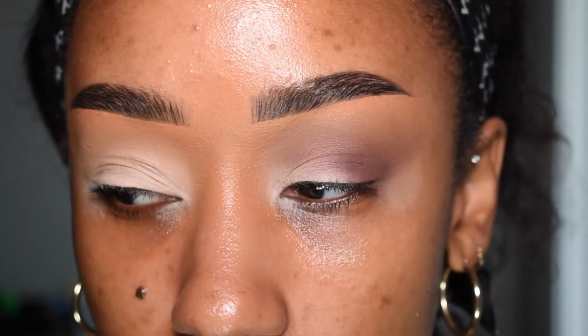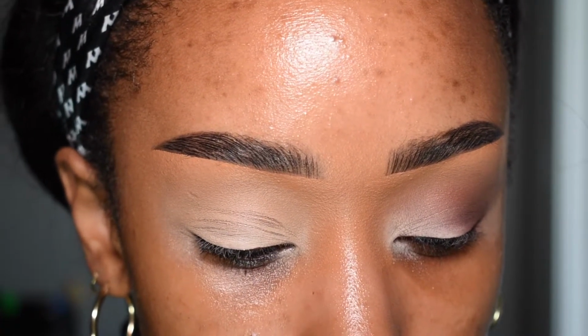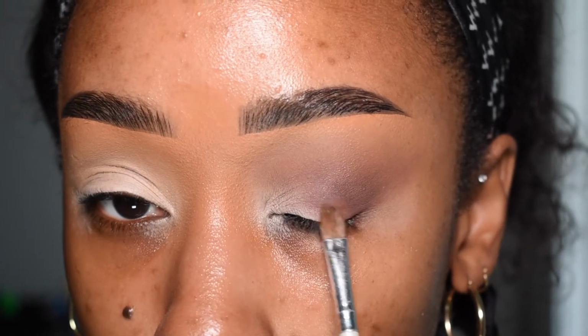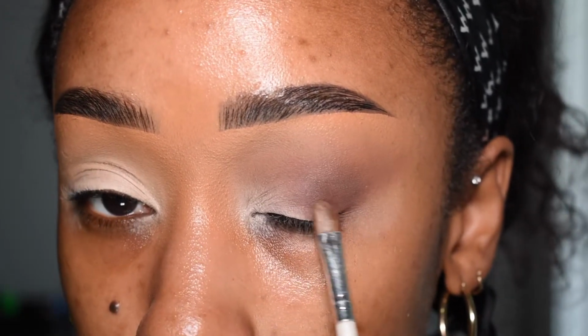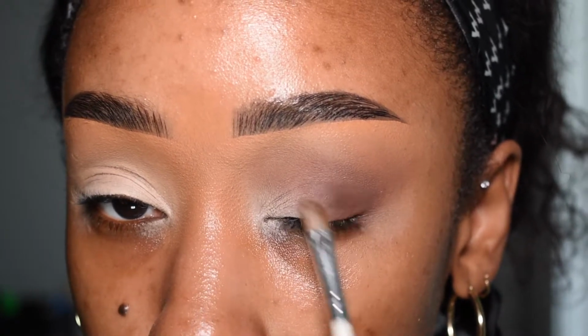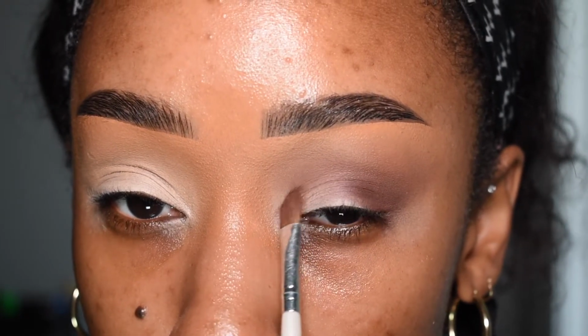What I want to do is add a little bit of depth to my eye. And I think I want to go ahead and do it on both sides of my eye because why not? And for that, what I'm going to do is take 1988 from Amrezy's palette, and I'm going to put it right up in here. This shade is actually warmer than the first shade that I started with, so it's going to blend right in. And I'm going to put this right here.